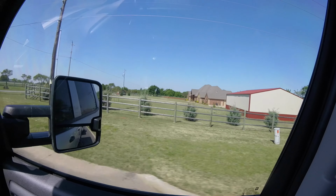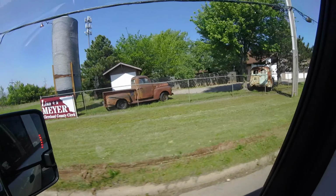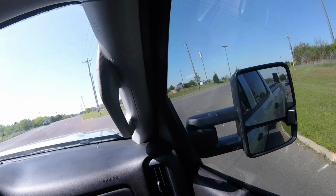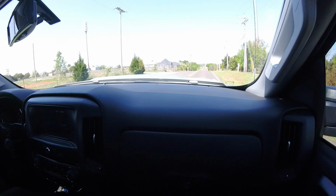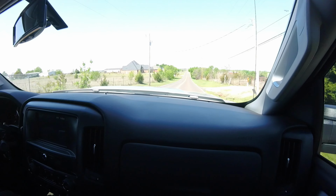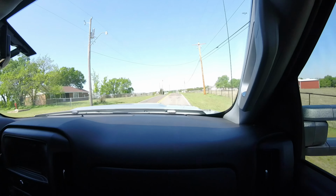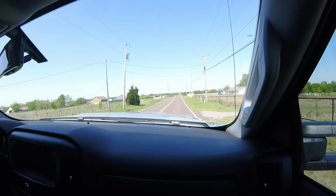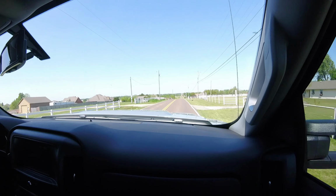Alright, about a half mile now. A couple of Fords. Alright, we should be able to see it real quick. Full power. It's right up here to the right. It is. It's going to be right up over this crest. It's already gone. Sorry, bud. Already gone. Just sold it 14 minutes ago.